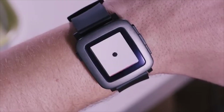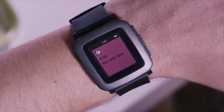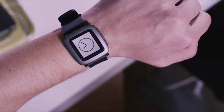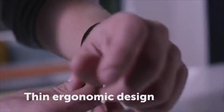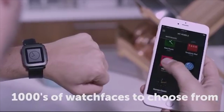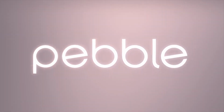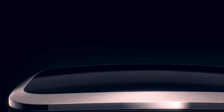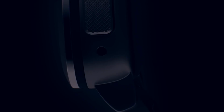The Pebble Time featured an all-new Gorilla Glass 64-color, always-on e-paper display, retaining the same LED backlight as the original Pebble. A microphone, an all-new magnetically attaching charger, an ambient light sensor, and a 6-axis accelerometer. The other watch available during the campaign was the Pebble Time Steel. This variant of the Pebble Time featured a steel body and a 10-day battery life.